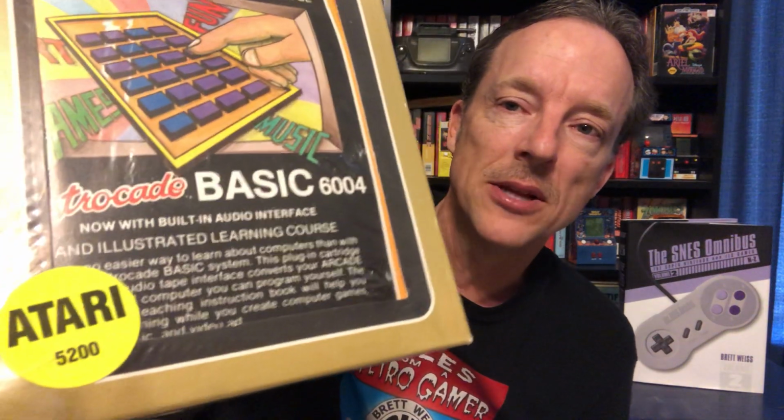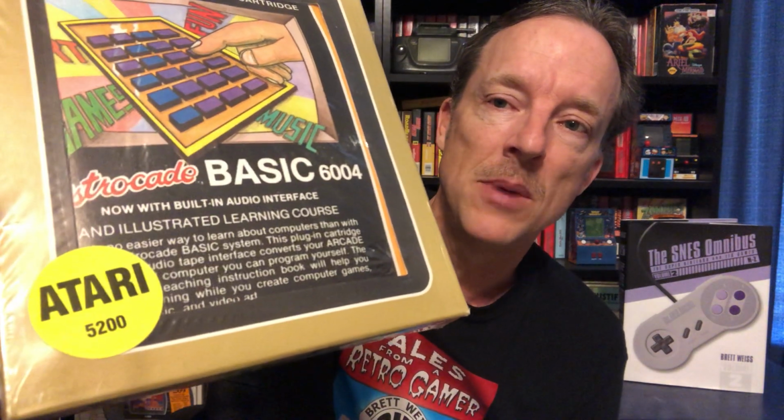Now, am I going to program BASIC on my Astrocade? Most likely not, but this looks really neat on my shelf. And if you'll see, it is factory sealed. You can see it has an Atari 5200 sticker. Now, this is obviously not a 5200 game, so I don't know how that happened. Maybe some company or distribution center had a bunch of games they were distributing for different systems, and they slapped an Atari 5200 sticker on there. That's kind of neat to have just for that. That was $3. I'm going to keep it. It looks cool on my shelf.